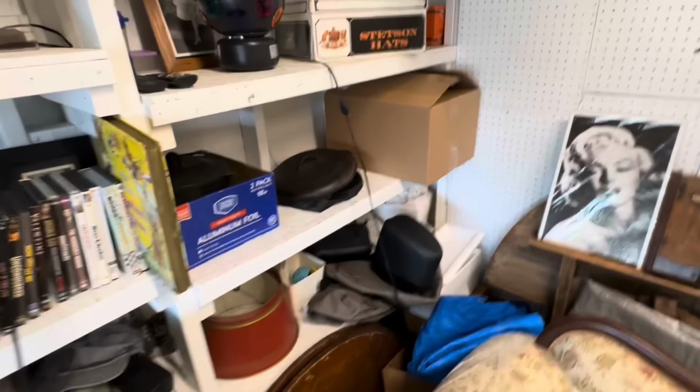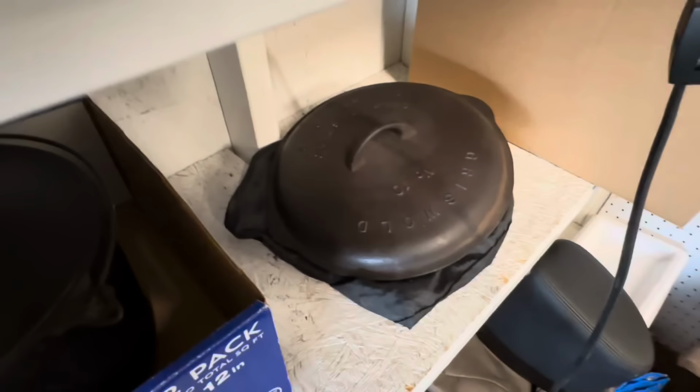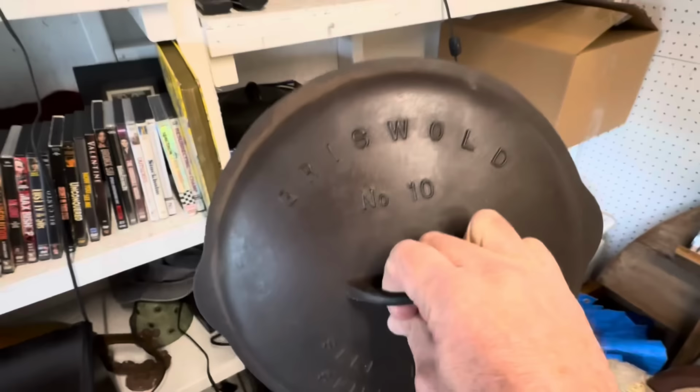How much is the lid? What? This lid? Oh, these two of them there. One's a Wagner dome top and one's a Griswold. They're 75 each. The other one's a Wagner. You know the dome is? Or is that the Wagner? This is a Griswold. Yeah. How much did you say? It's 75 each. 75 each.